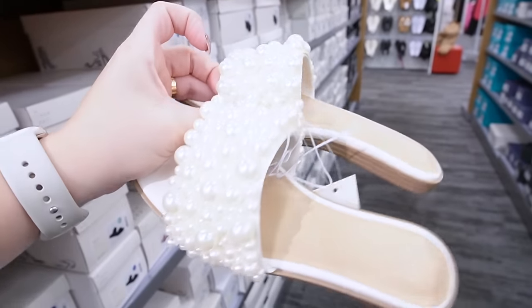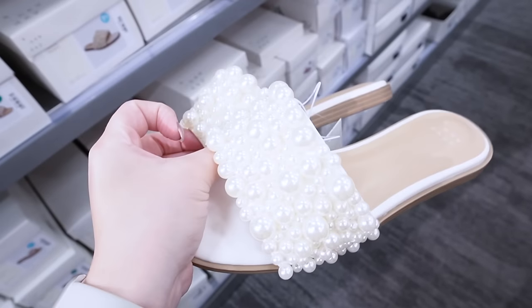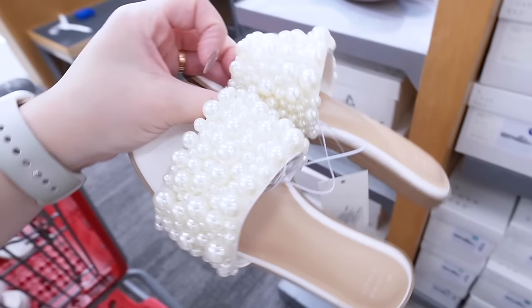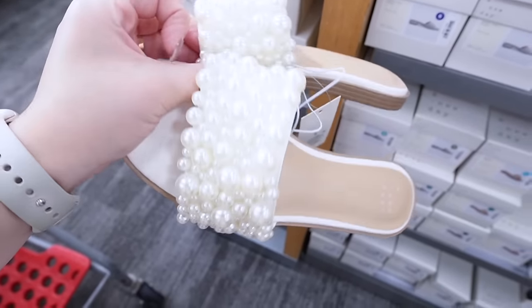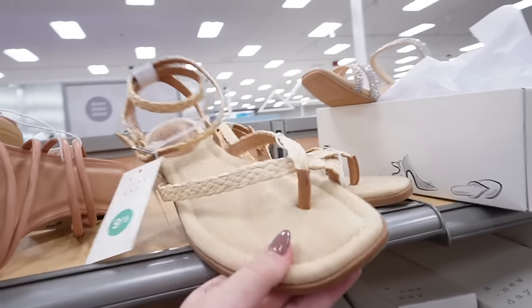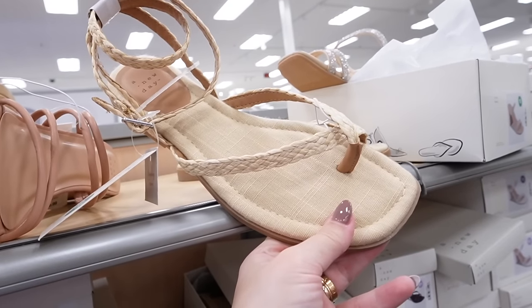Are you kidding? Look at these. Oh my goodness, they are just covered in pearls. These are the Jasmine sandal. Oh my goodness, these are fabulous. Here's another nice pair. There's a lot of great woven sandals coming out this year.